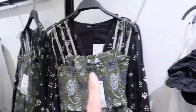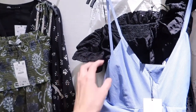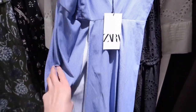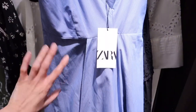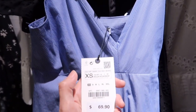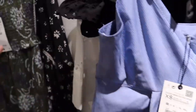Okay, so we're here at the fitting rooms here at Zara, and I'm gonna be trying, I believe that I have 7 dresses. We're gonna count them. The first dress that I have is this blue with these pockets. It's a midi dress and look at this. So very nautical vibes here. I'm going to be trying on the size extra small, and the price is $69.90.